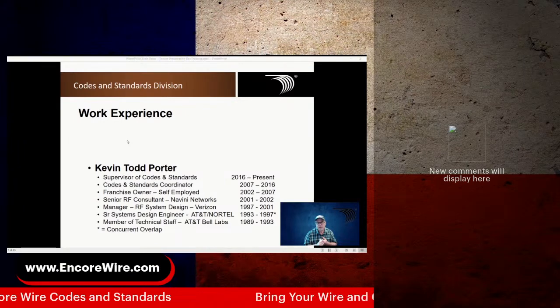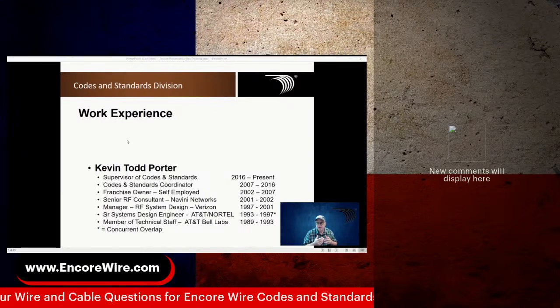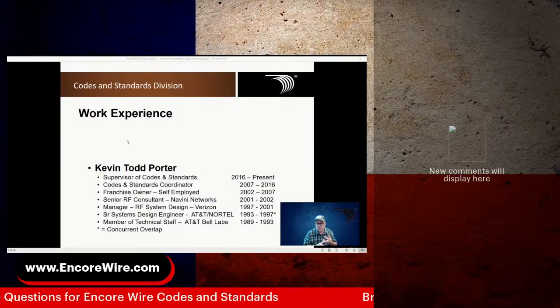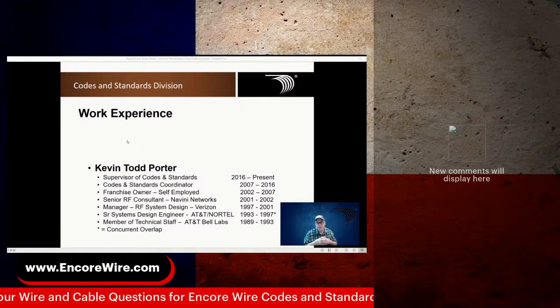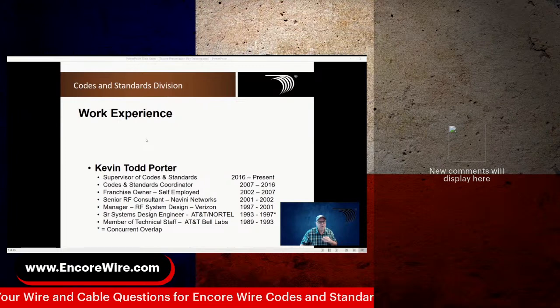Again, it was codes and standards coordinator, and then elevated up to supervisor of codes and standards, where he is today. And again, the key fundamental thing for Kevin, and we work so well together, is that he really is deep into the standards, works heavily with NEMA, and serves on a lot of those committees that are writing the ANSI UL standards, okay, for non-metallic sheath cable, 719 for AC cable, UL4, UL83 for thermoplastic, UL44 for thermoset. So heavily involved in the development of those standards. Ultimately, the effort is to always try to make a better standard, right? And Kevin does that for us here, and he does a great job at it. Always very pleased at what he does.